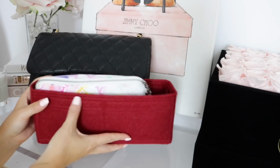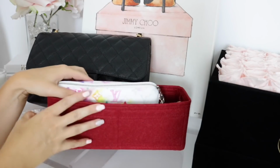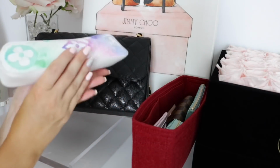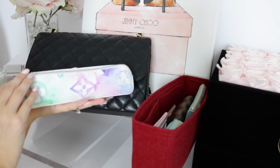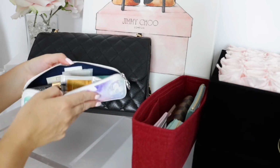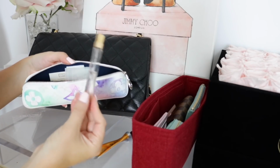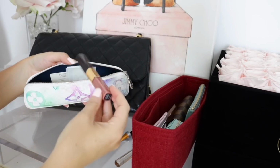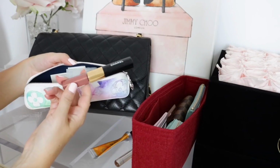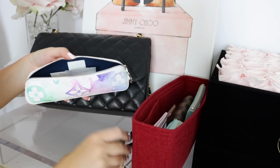So I have everything stuffed in my Zoomoni organizer, and this fits really nicely in here. So let me share with you what I have in here. The first thing is this Louis Vuitton Elizabeth pencil pouch. I've mentioned this before. I have been loving this for a little makeup keep-all. And in here, I just have a little bit of lotion from Satsuma. I have some perfume, Giorgio Armani My Way. I have some Chanel lipstick. This is in Tender Beige. I love this. One side is a liquid lip. The other side is a lip gloss. I have my Gucci lip balm.